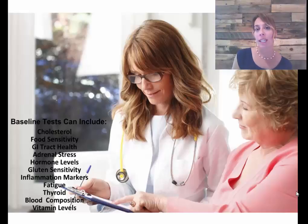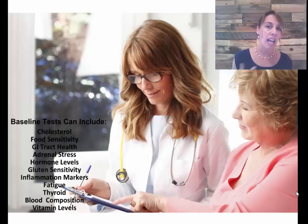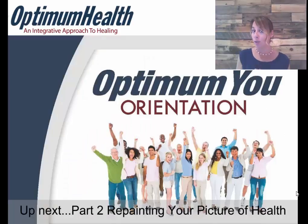And, as you move through your care, again, I'm not sure of what's personally happening for you. That's where your team at the actual office will go through a lot of this with you. But know that there could be some other baseline tests that they're going to recommend. Things like it could be anything from cholesterol or food sensitivities, GI tract health. There could be adrenal, your stress response, hormonal levels, gluten sensitivity, inflammatory markers. The list can go on and on and on. There are so many things that may need to be looked at, but it all depends on you. And that's why we take a very customized approach, and it'll be determined with you and your team at Optimum Health.